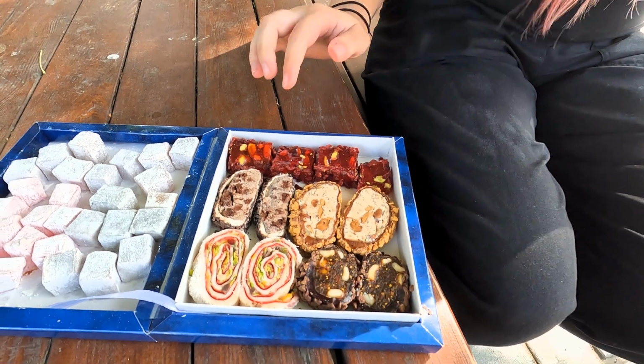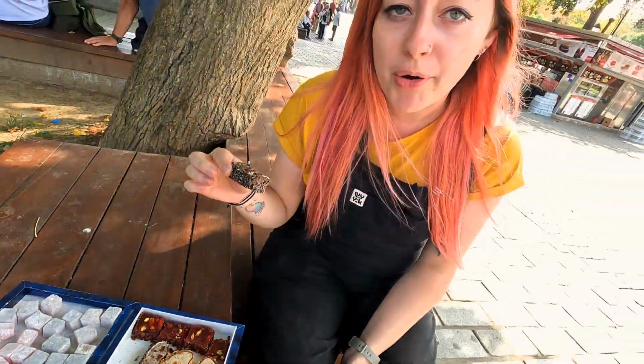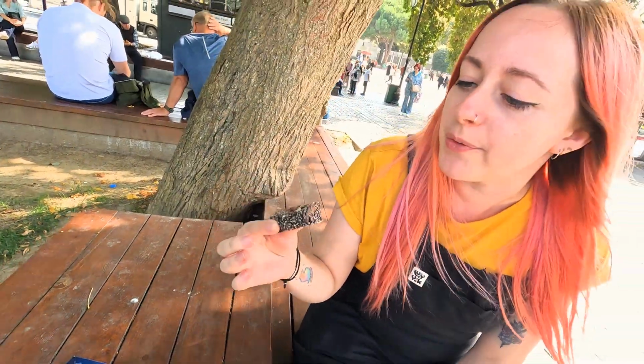Okay, the next one I'm going to try is every vegan's favourite snack, the Oreo. Look at that. It's very different to the kind of jelliness of the pomegranate one.